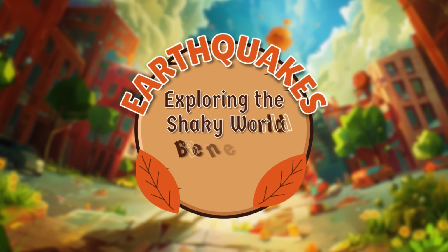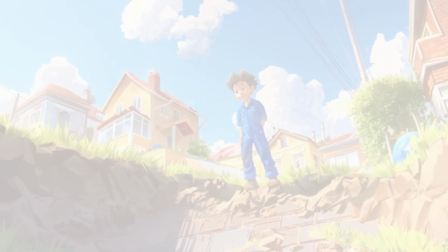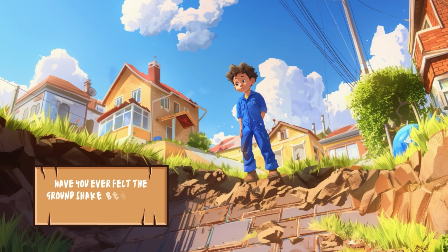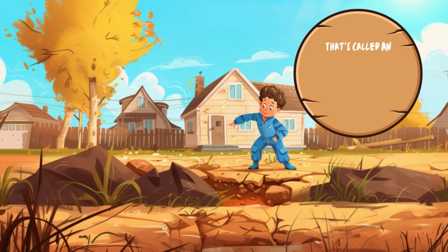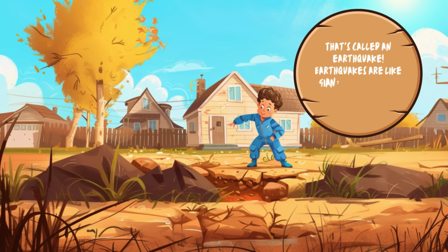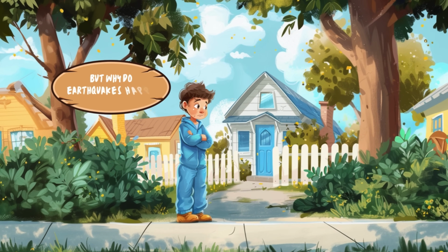Earthquakes, exploring the shaky world beneath our feet. Have you ever felt the ground shake beneath your feet? That's called an earthquake. Earthquakes are like giant rumbles that happen deep underground. But why do earthquakes happen?